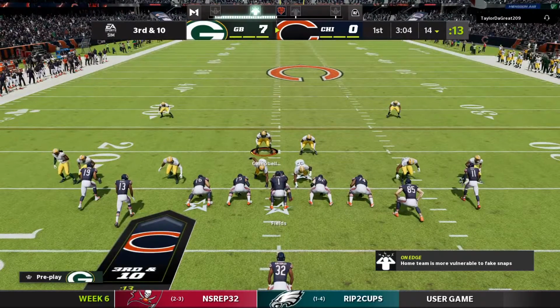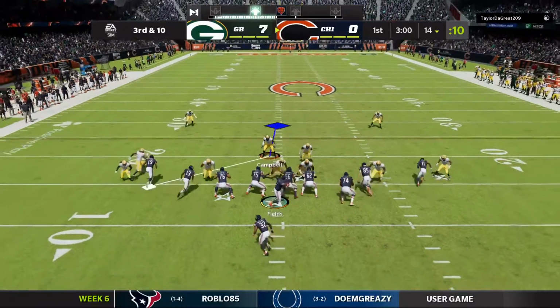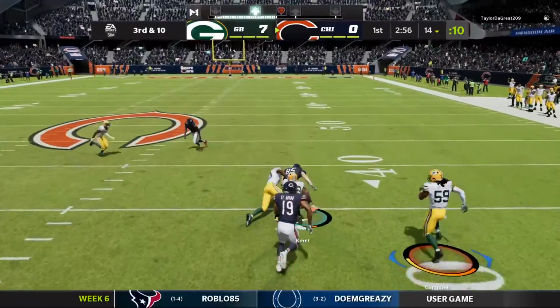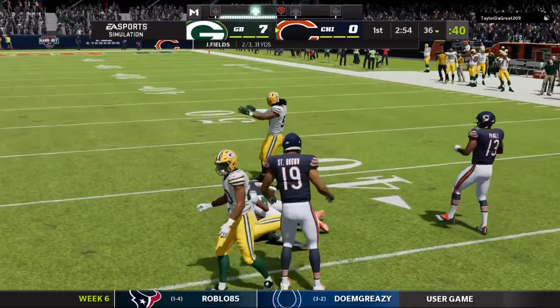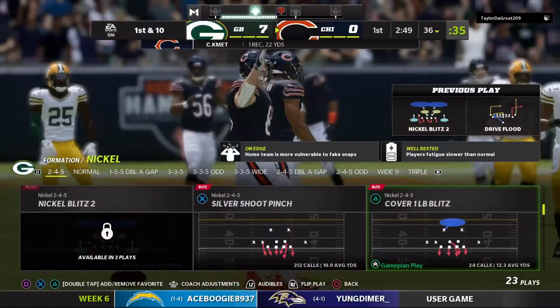Mike, check, 59. Check tight. Throwing on 3rd down, Fields. He'll get that complete to his tight end, Cole Kmet. And way up past the 35 before he's taken down.